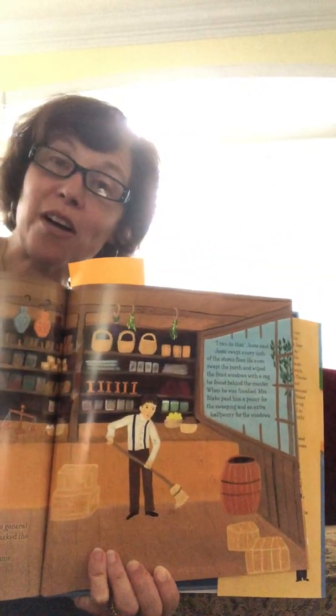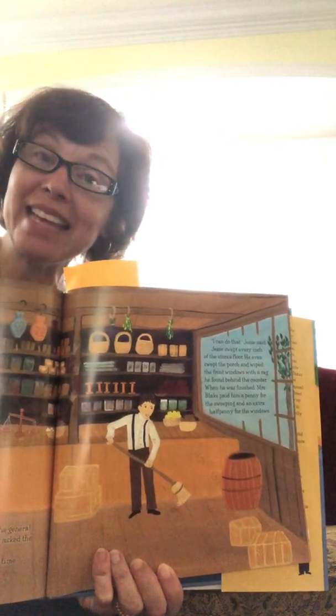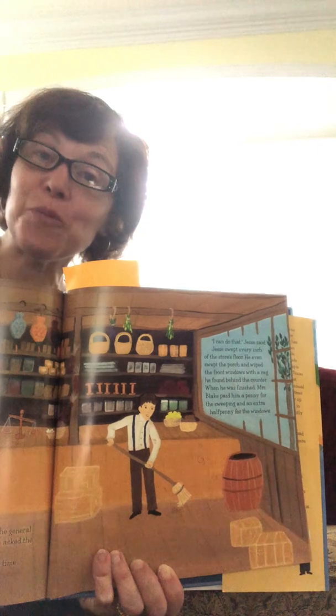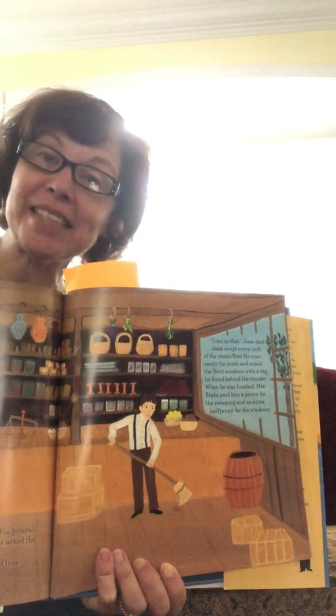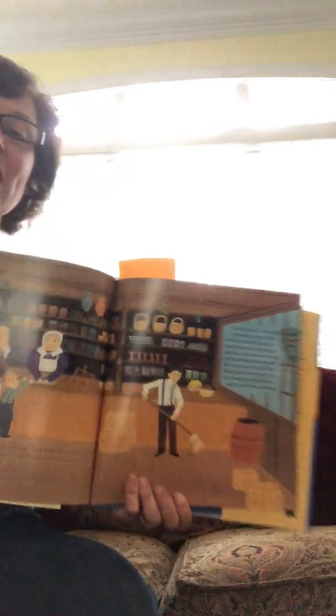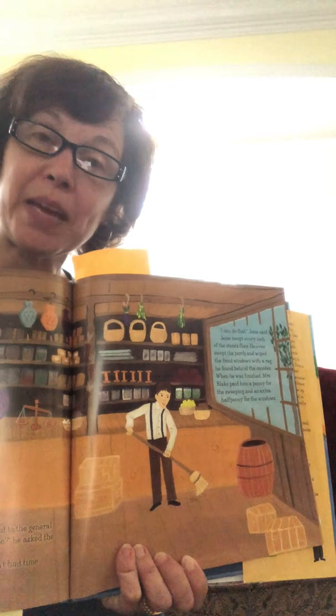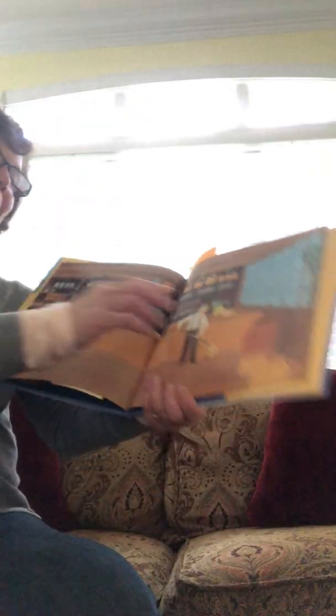So do you know that a long time ago, there was a coin called a half-penny that was actually worth half of 1 cent? We don't have any half pennies anymore. But Jesse got paid 1.5 cents for sweeping and washing the windows.